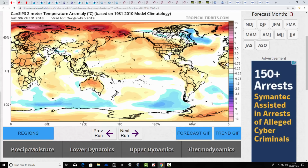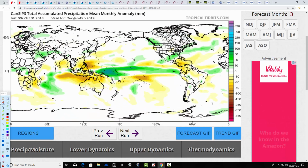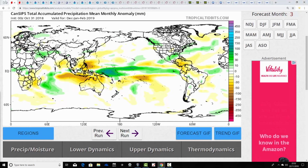The temperature anomaly for this winter from CanSIPS is forecast to be very, very close to average, not a big deviation. Many parts of Europe coming out with a slightly milder than average winter. And the precipitation anomaly looks like that. So a little bit drier than average to the north of the country, close to average with precipitation around the UK, close to average through much of Europe.